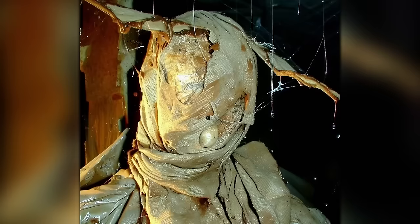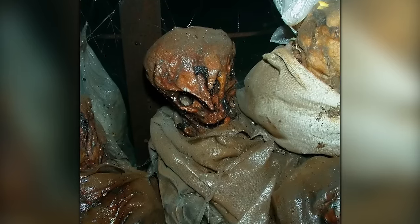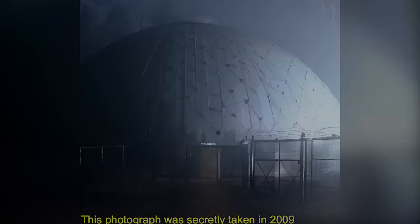One, that the people had been surgically altered to appear this way before they were laid to rest. Or two, that these had been hyper-developed larvae in a partial state of dissection. Quote, "The mansion should be burned immediately until the case can be solved to prevent any disease that may be in there." But yeah, that pretty much does it for this video.